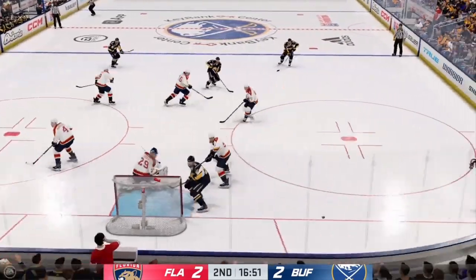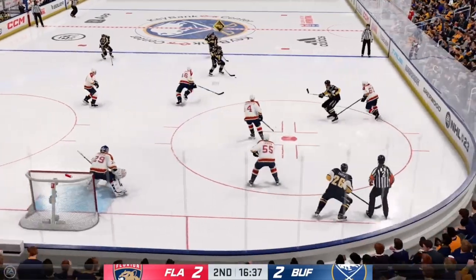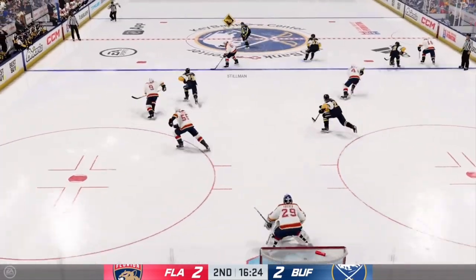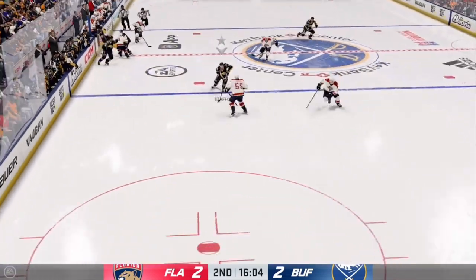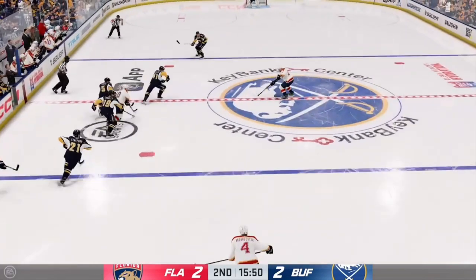And look at this. They turn this offensive end into a pressure cooker. Oh, monstrous hit right there. That's picked up by the D. And they'll skate it out of the zone. And the puck's kicked free. Broken up with the stick in the defensive end.